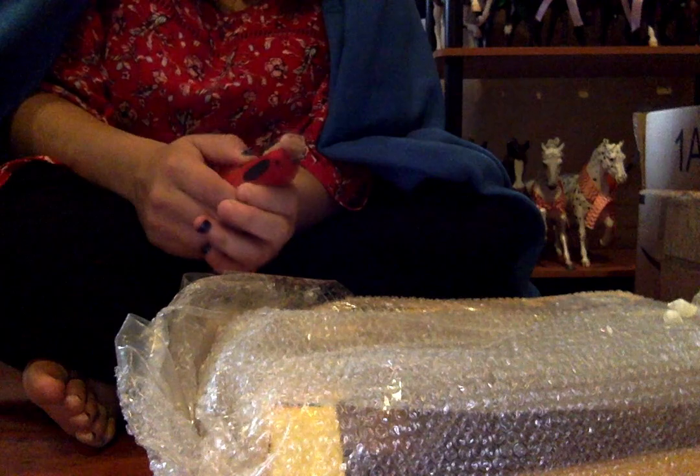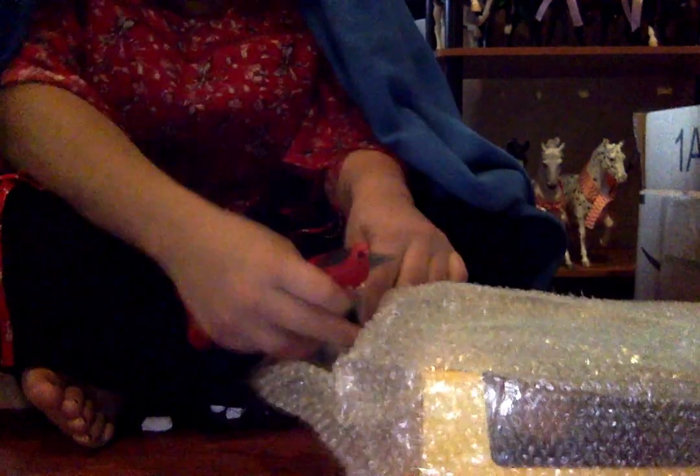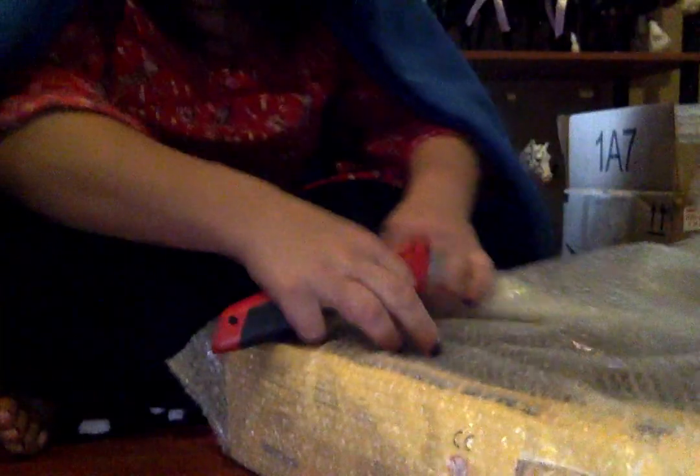There we go. Okay, let's get this horse out of here. First, bubble wrap, and then box. It's actually lighter than I thought. Alright. It's not too bad. Okay, I have to use my tool here because it's a little tough. She has really thick tape. There we go. Oh, that was easy. Okay. Alright, let's get her out of the mystery bubble. Okay. Oh, she's pretty. Okay. There you go.